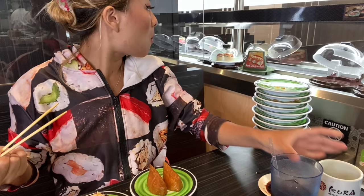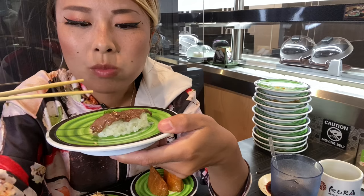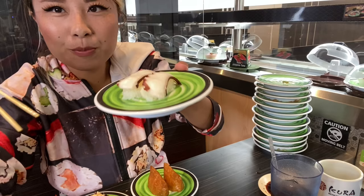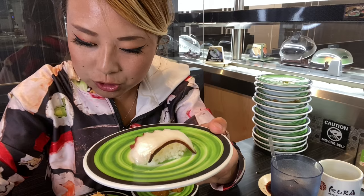I also picked up some of the beef. Look at that. This beef. Their beef dishes are good, man. Beef sushi. I see octopus. Some of my favorite. I love octopus because it's super crunchy. It has a really nice, cute, chewy texture to it.